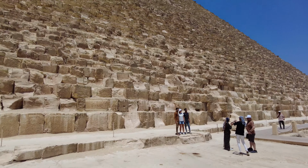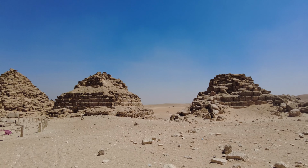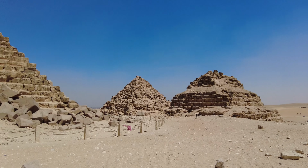The smaller pyramids close to the Great Pyramid are for Khufu's wives. I only found the names of 2 of the wives, Meritites and Henutsen. Apparently no one really knows what the name of his second wife was.